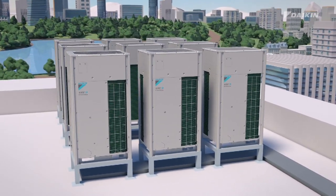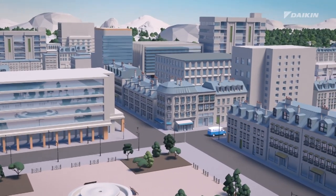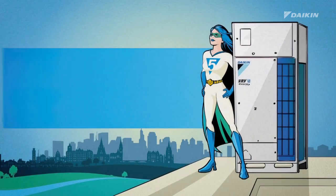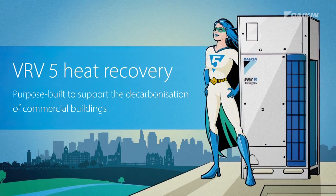At Daikin, we envision a world with healthier indoor air while reducing our environmental impact. Together, we can start a sustainable legacy now. The new VRV5, purpose-built to support the decarbonisation of commercial buildings.